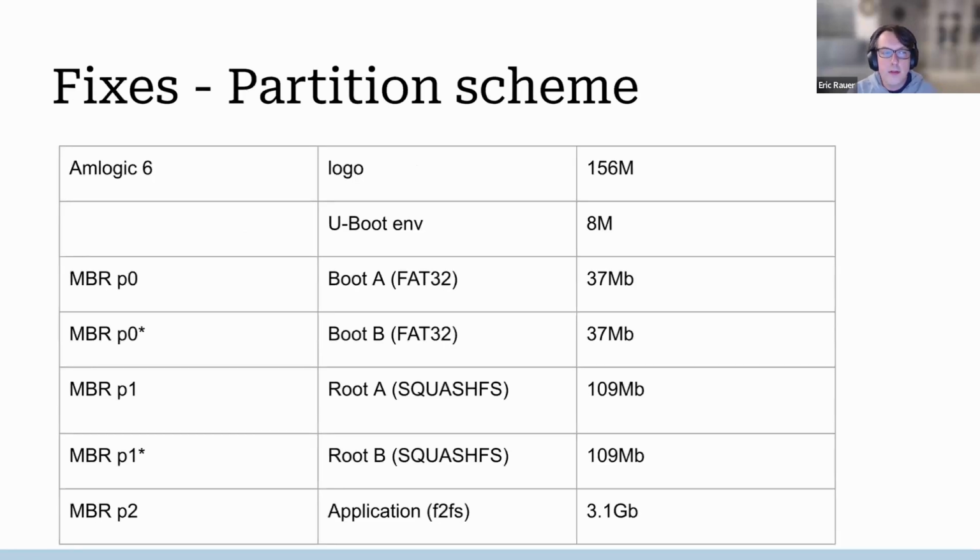So my fixes for the partition scheme. The way that this works is I kept the Amlogic partition scheme up until the logo partition. My intent was to still show a splash logo, but anything related to the legacy boot, I basically overrode, reclaimed that space, and put a standard master boot record partition table, added a secondary U-Boot environment partition.